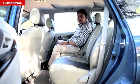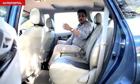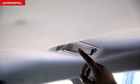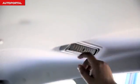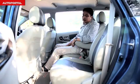Just like any other MPV, you can of course pull these seats forward or push them back depending on who's sitting at the back. Also, you get AC vents at the back which have a very strong flow of air, and that really aids comfort on that long journey.